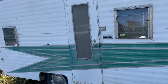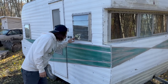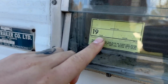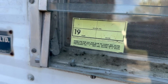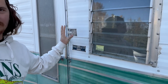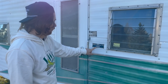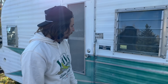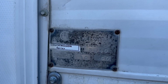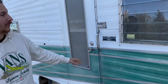This is very 1950s looking. What year is it? 1963, I think that says. It's almost impossible to read. They only made these, I think, for 5 years. This company went out of business, out in Airdrie, I think. United Trailer Company, or Calgary, I guess. Trailers, parts, sales, renovations, and it's the Chuck Wagon series. That's very much in our neck of the woods, and especially in Calgary, anything Chuck Wagon is just like, you know.